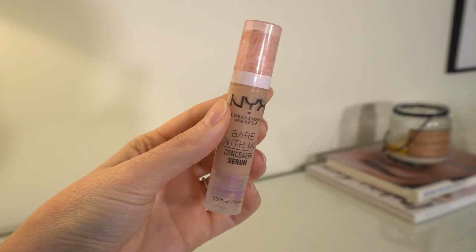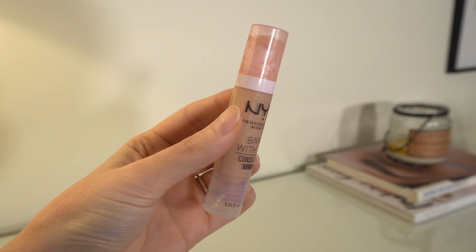So, all right, for concealer, I picked out 2, but I think we're gonna go with this one, another drugstore favorite that has been for a few years at this point. This is the NYX Bare With Me Serum Concealer in the shade Vanilla. I'll just say this is my favorite drugstore concealer by far. If I could only have one based on everything that I've tried, it would be this one. It is just perfection. It's beautiful.